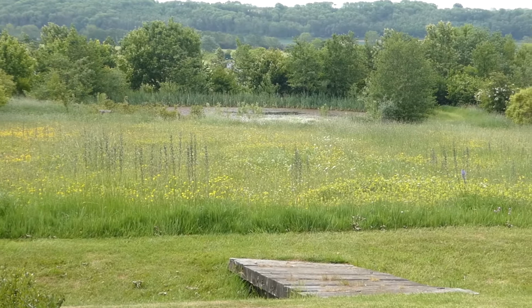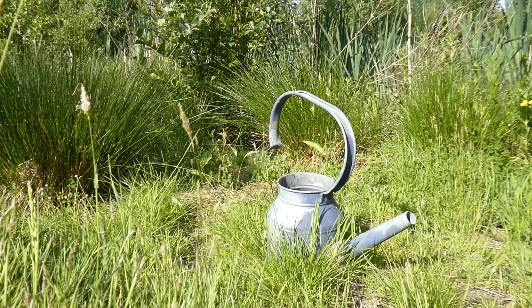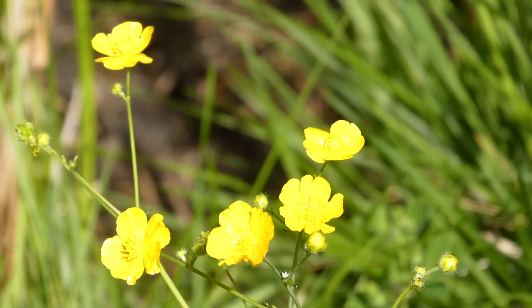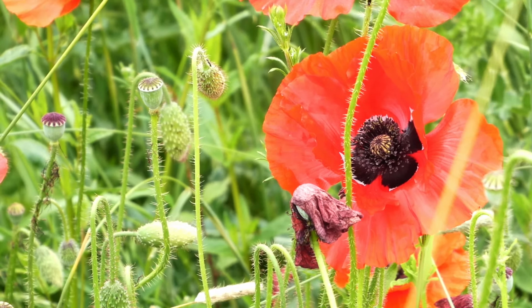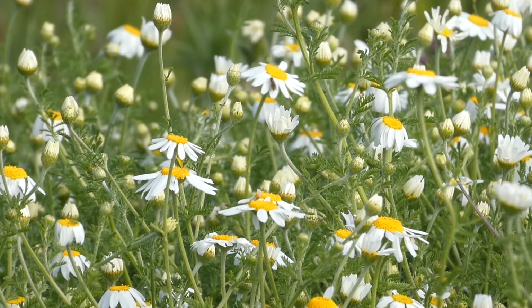Having established the wildflower area, or the meadow area, in 2009, it's taken us a long time to get a good mix of wildflowers, and we succeeded 2 years ago in establishing a good amount of yellow rattle, which is now allowing more wildflowers to prosper.